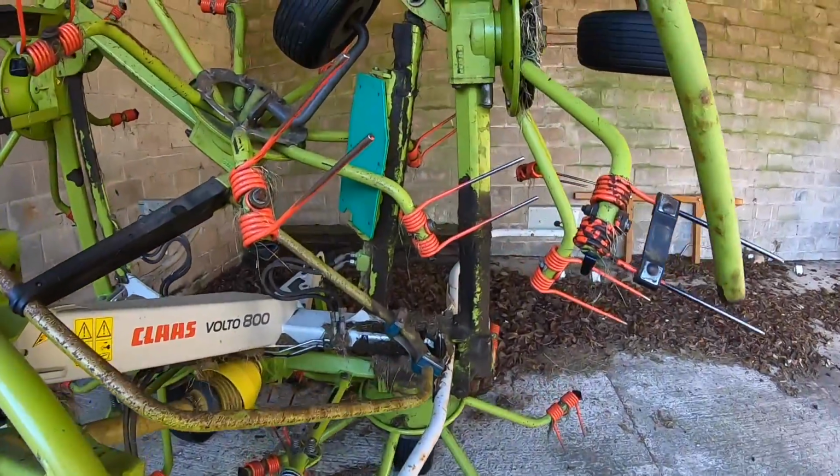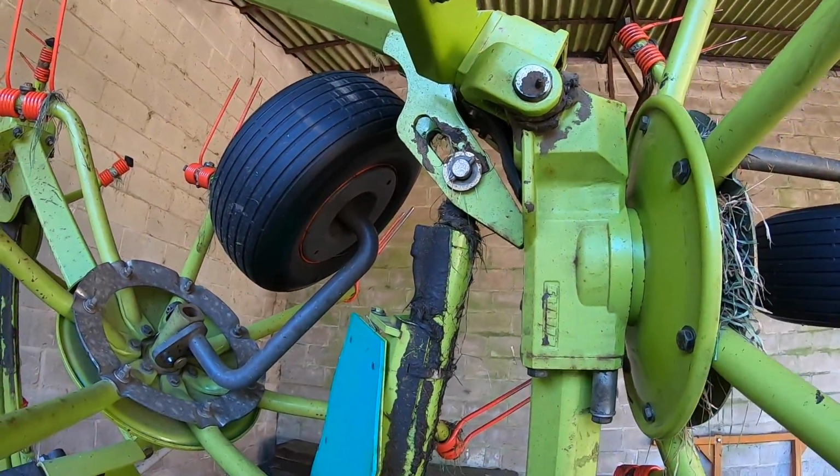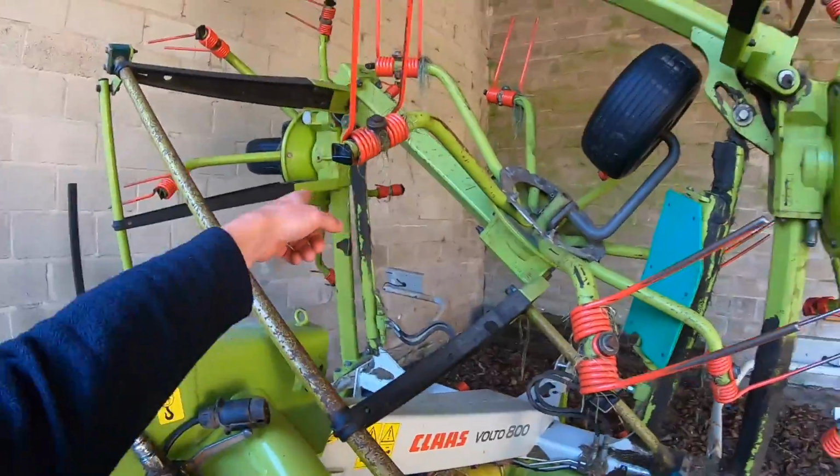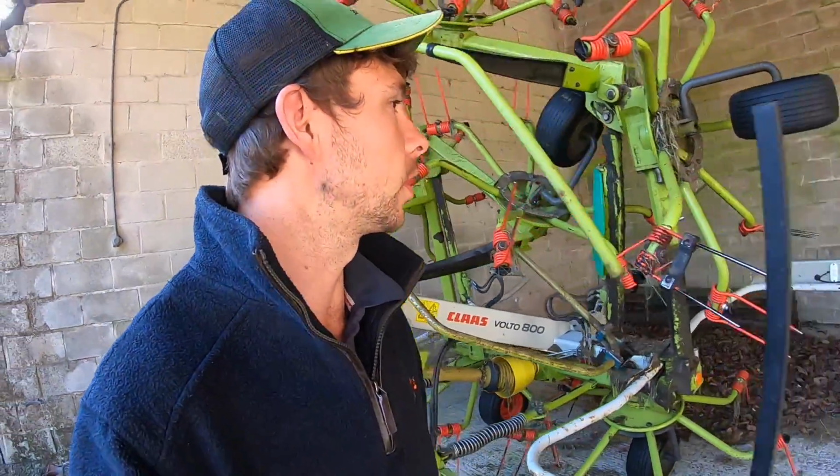It's got a bit of an oil leak at the moment. It needs the ram seals changing in the fold up rams. Same on the other side as well. So yeah, we've got the seals. It's a job to do on a wet day.